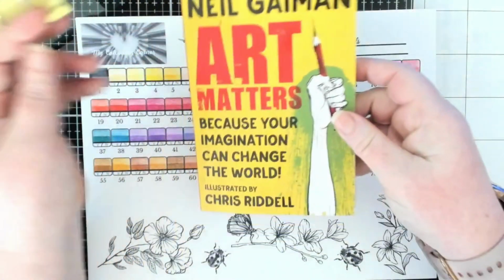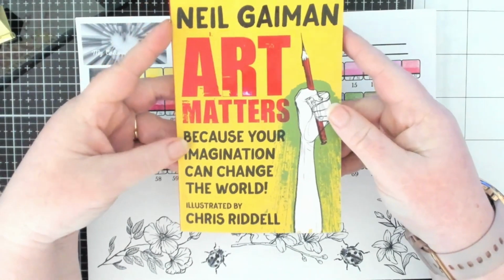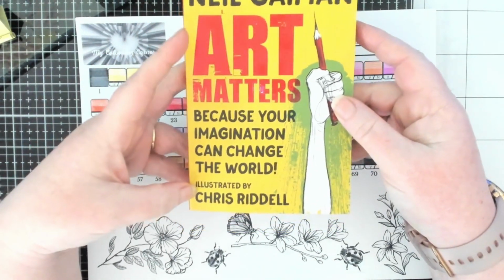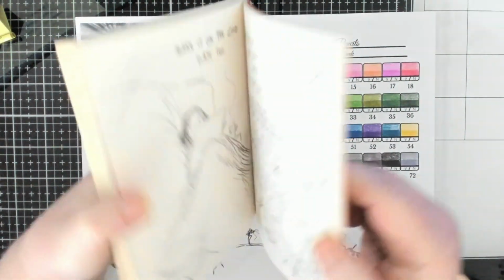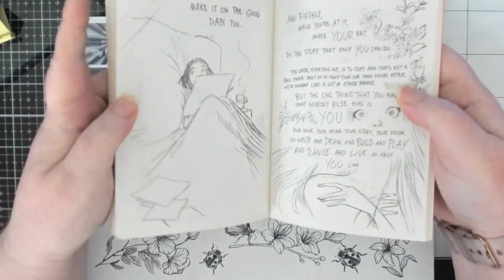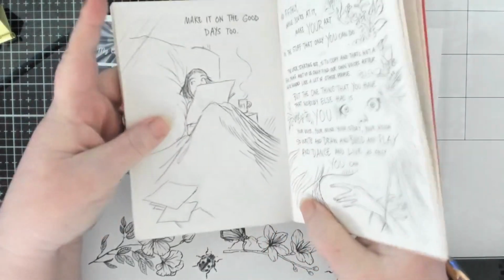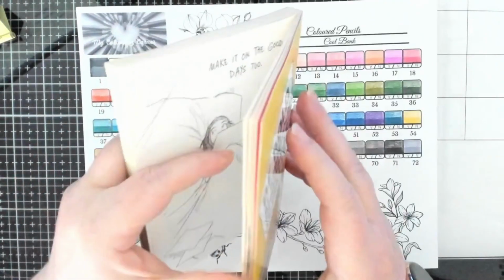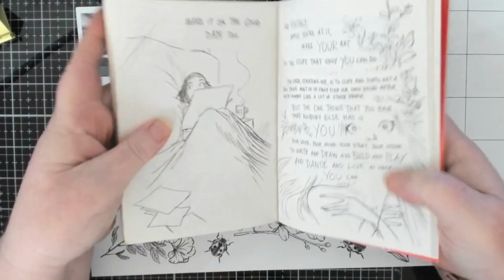We are also going to continue with our Art Matters today. Art Matters is written by Neil Gaiman and illustrated by Chris Riddell. Chris Riddell is the illustrator that illustrated 100 Hugs, which I did 100 Days of Hugs on a couple of years ago. I have been coloring this book for almost 2 years now, but I will hopefully finish it this year.